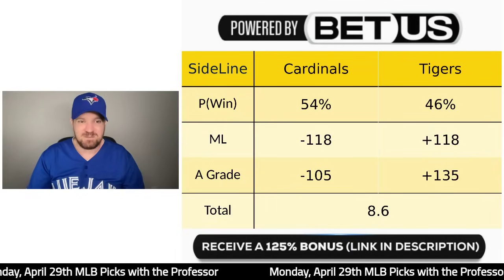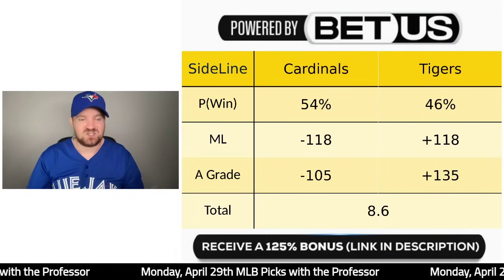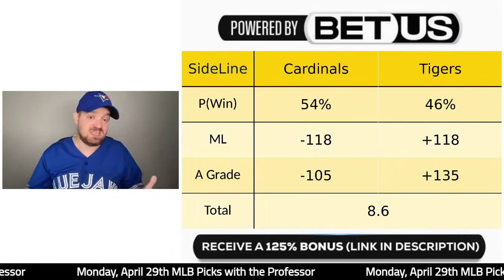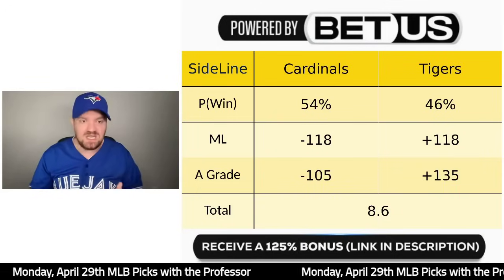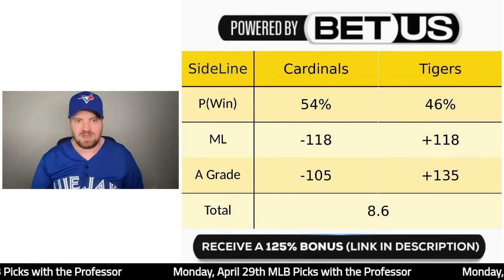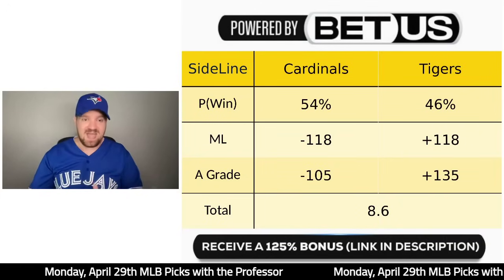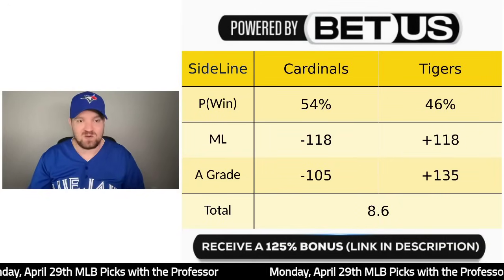But if you can find that minus 105 at any of your books, make sure you have multiple books to shop around at. 3 or 4, you don't need 10. If you have 10, that's fine. You don't need 10 though, but you do need 3 or 4. If you can save 5 or 10 cents on every single game, you're going to win more when you win. You're going to lose less when you lose. And that's going to help keep your bankroll higher.